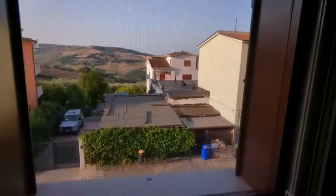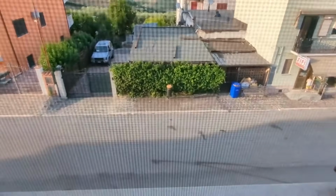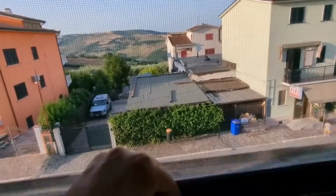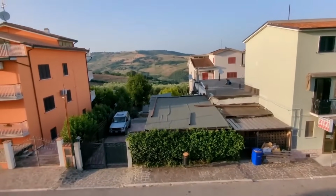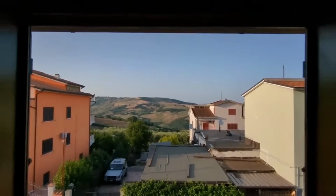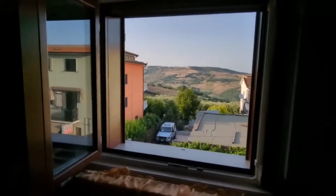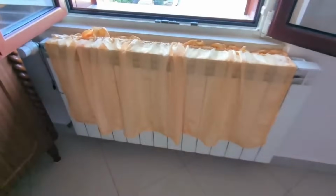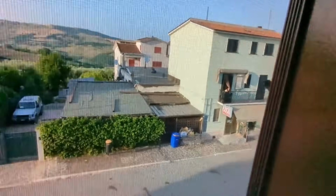This is the view from here. Let's see if I can open this shutter again. Yay! We have another radiator on this side. The church bells.